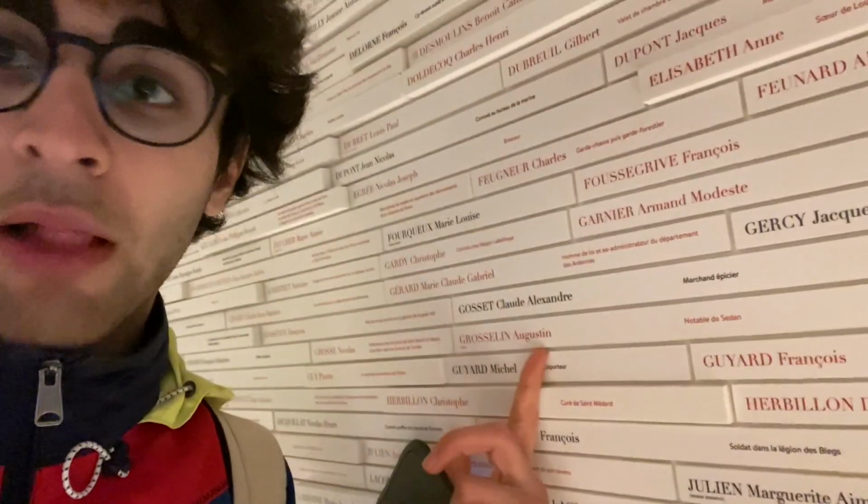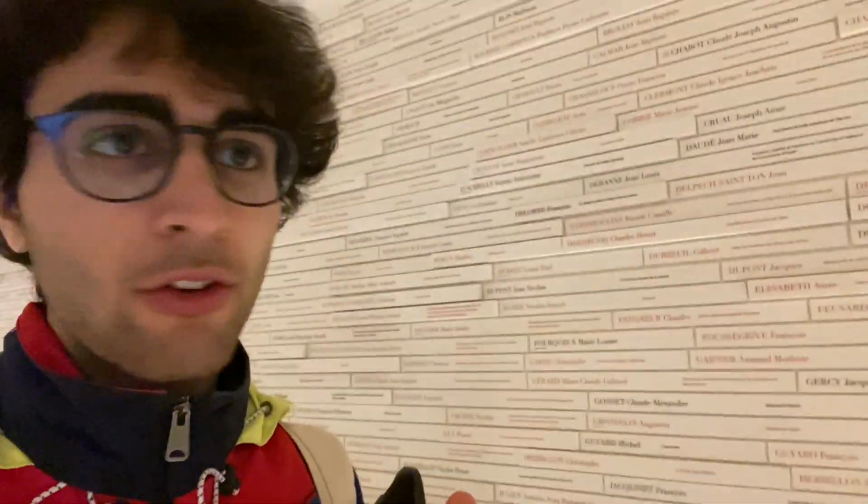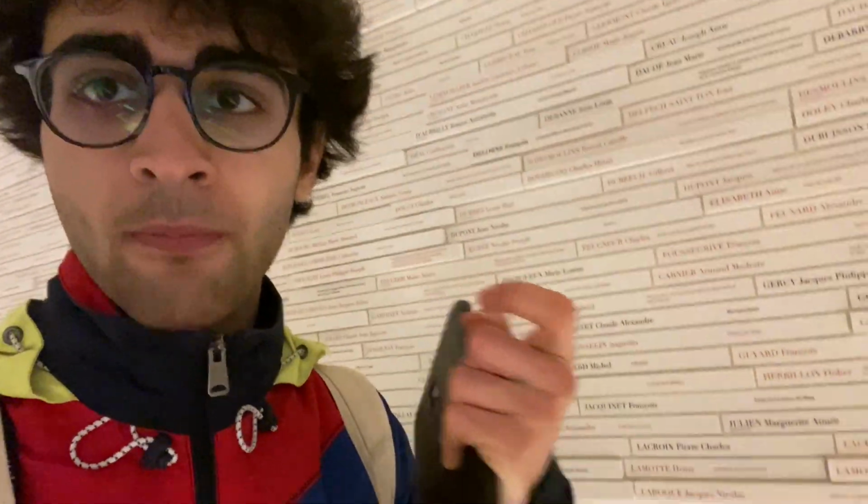Alright guys, so I should have read the sign before I came, but it's actually really cool. You see the names are in red and black. Black means they were acquitted and red means they were executed. You also see there's a difference in thickness of the names. Maybe if I go like that, you'll see better. There are 3 different levels. The thickest ones were nobility. The second ones were bourgeois middle class, and the thinnest are just the commoners. So it's a really cool way of identifying those who were tried.